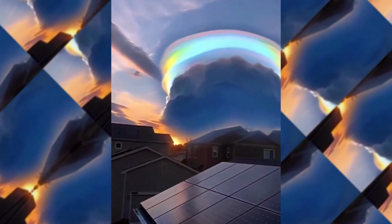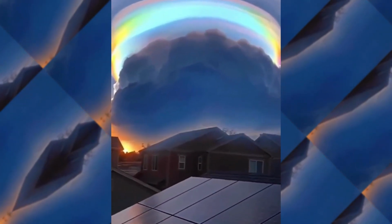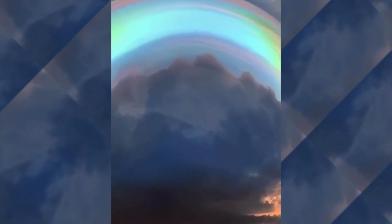The incredible moment a rainbow scarf cloud appeared in the sky over China. It may look fake, but this scarf cloud has been spotted by locals in Haikou, China. Also known as iridescent pileus, these clouds get their artificial-looking colors when sunlight diffracts off the droplets in ice, creating a rainbow-like pattern.